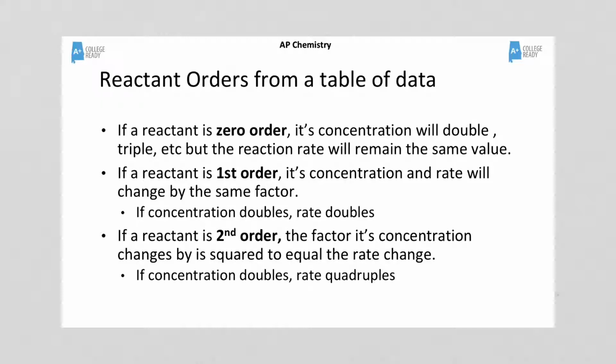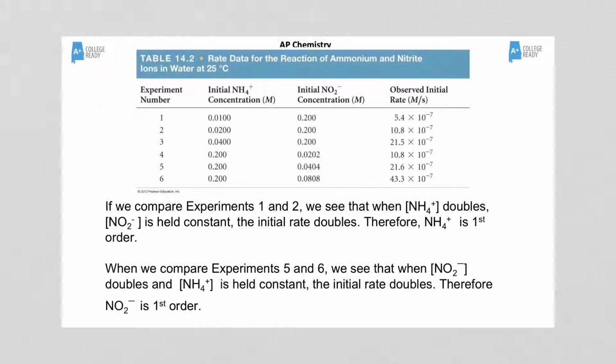So these are just some definitions really. A reactant is zero order, which is going to be an exponent of zero, if doubling the concentration has no effect. A first order reactant is like a 1 exponent, so if we double the concentration, it would have the effect of doubling the rate of the reaction. And if a reactant is second order, that would be like an exponent of 2. So the change in the concentration causes a square to the rate change. If the concentration doubles, the rate quadruples.